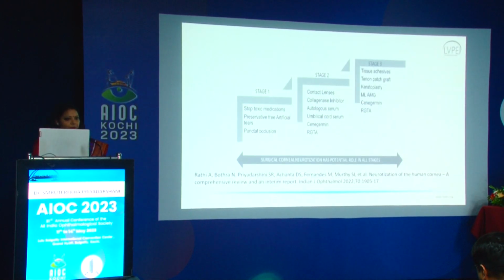This is one of our papers, and I'm really glad to say that it has got the IJO Merit of Paper Award of 2022. I would recommend everyone to go through this paper, because it comprehensively gives a review of the literature and the intermediate report of neurotization in the 7 cases that we had done initially.